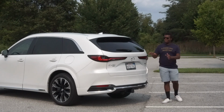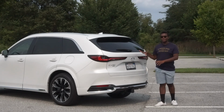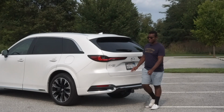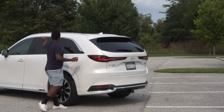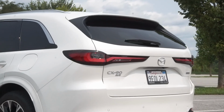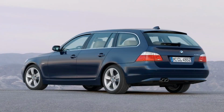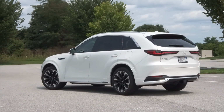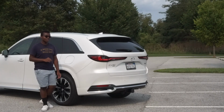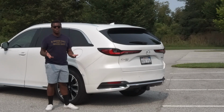To me, it seems this angle is part of a lot of controversy about the looks of this car, and particularly I think it's this A, B, C, D pillar over here. To me, it reminds me of an E60 BMW 5 Series wagon. I myself have grown to like it. At first, I wasn't that crazy about it. Let me know in the comments what you think about how the rear, or just how this whole car looks.